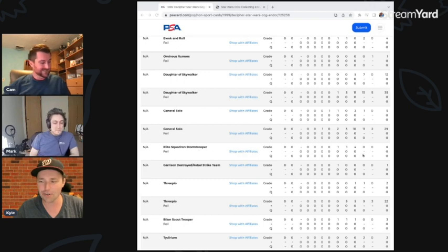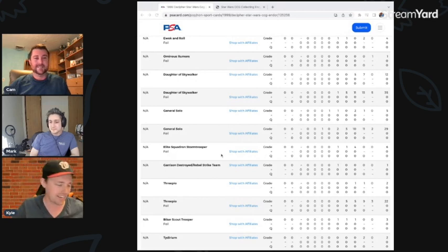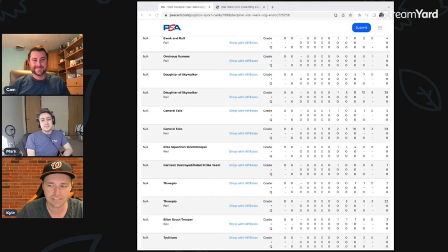Elite Squadron Stormtrooper, 4 8s, no 10s or 9s. That's interesting because that seems like such a whatever foil, but people do love their Stormtrooper looking cards, and that's definitely a shiny Stormtrooper. Not too many of those. Shaggy, I haven't heard that yet.